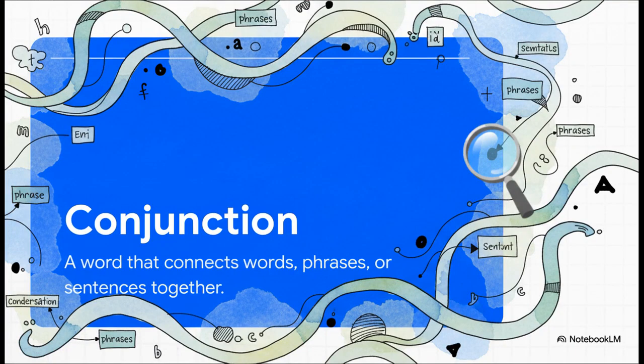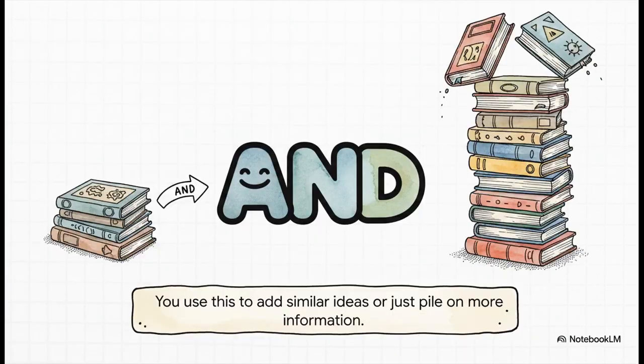So what it really boils down to is this. A conjunction is just a joining word. It's like the glue for your ideas. Its whole job is to connect your words, your phrases, even your whole sentences so that everything flows together in a natural conversation. Let's start with the absolute king of all conjunctions, and.